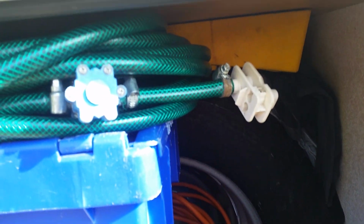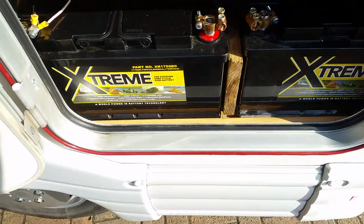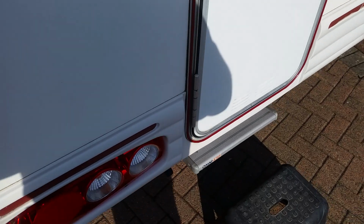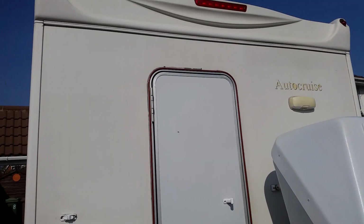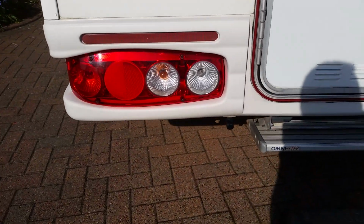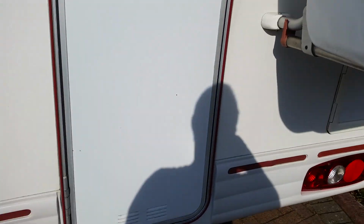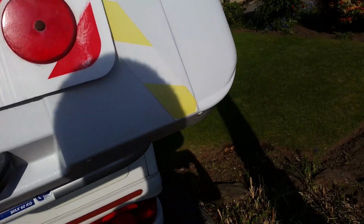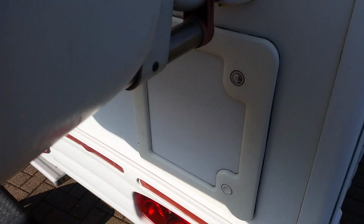Spare wheel, hookup cable, hoses, levelling blocks. So the third battery is under the bottom in a battery tray. There's a habitation door at the rear, which is unusual. There's a reversing camera, electric step, Fiamma type storage box, which is very useful. Toilet cassette compartment that's been cleaned to within an inch of its life.